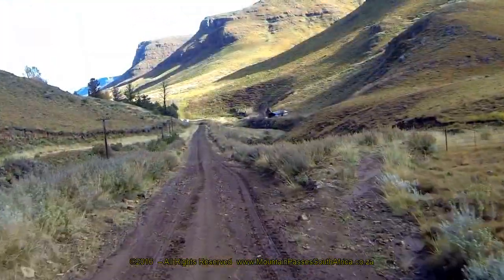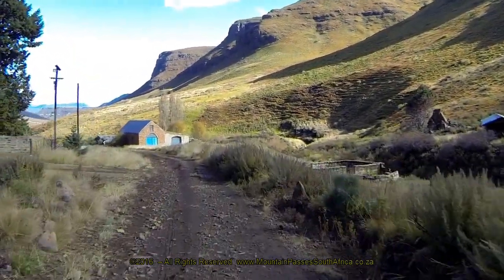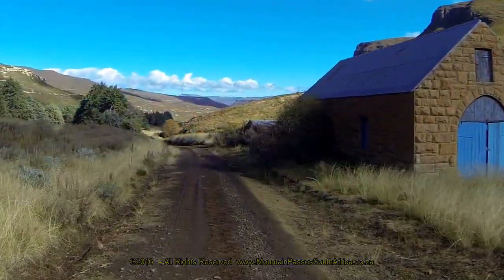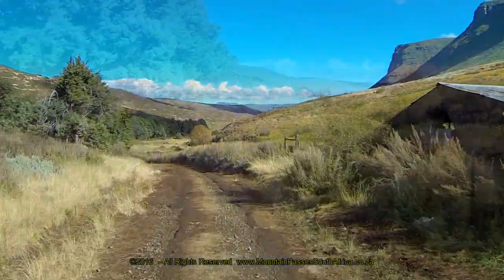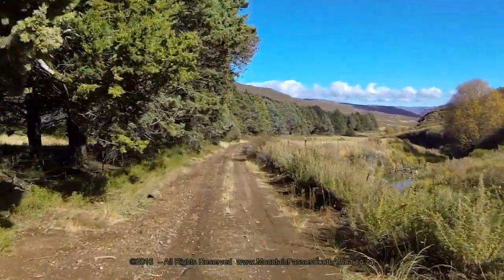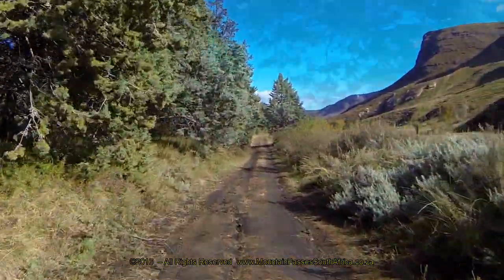Basically, this access road and pass only serves the small farming community in the valley. The road is always quiet and you will unlikely see another vehicle here. We filmed the Bottleneck Pass in the descending mode, approaching from the R393 in the north, resulting in this video being filmed from east to west.